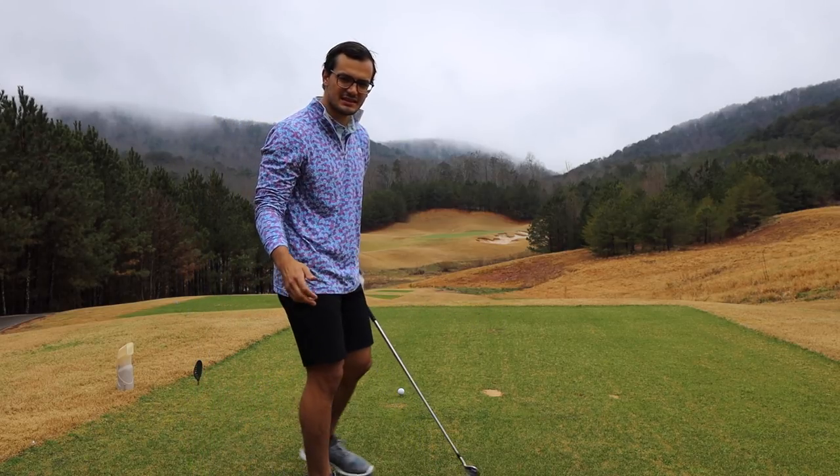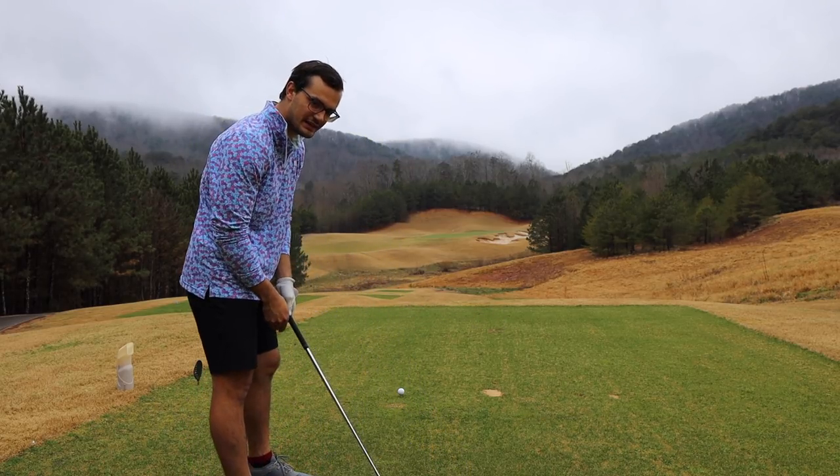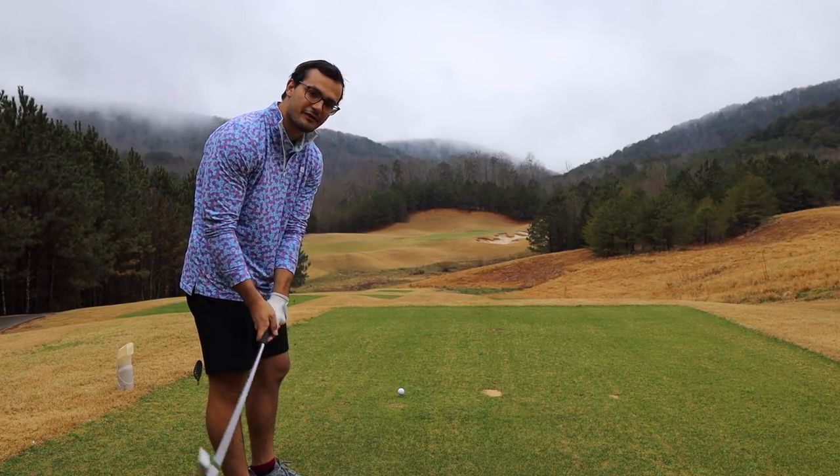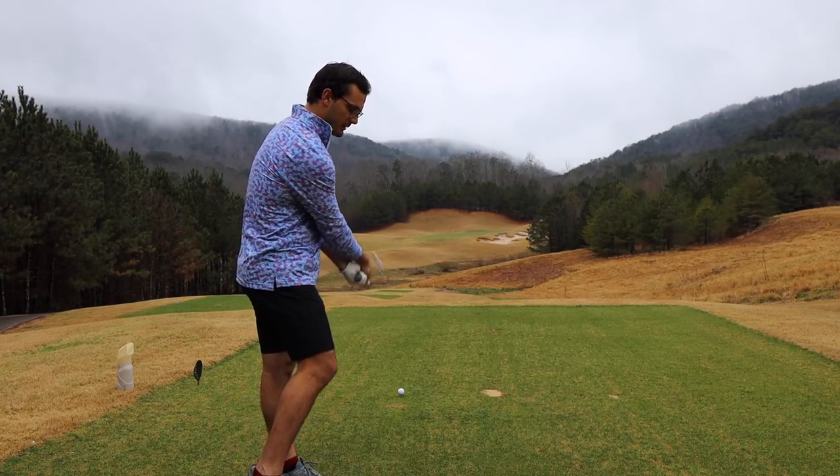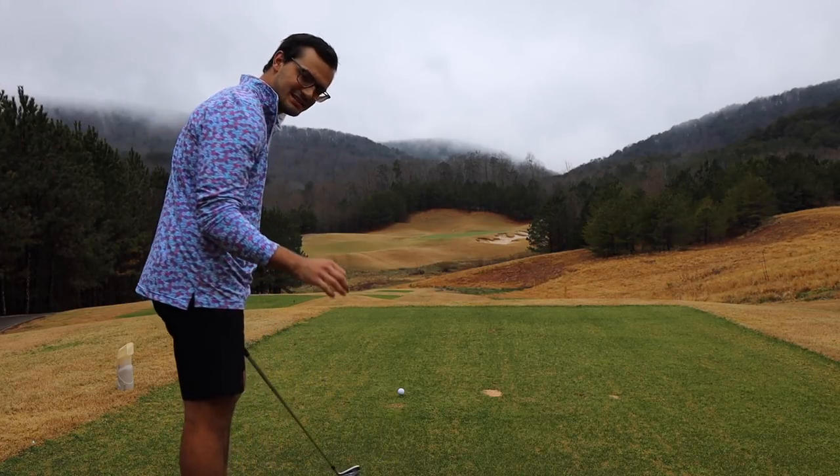And I think it's an in-betweener shot. I don't think 5-iron would get there. I bet I could probably hit 5-iron and get it there, but I don't want to try to crush it. There is no wind, so I think I could hit that 5-iron there, but I'm going to hit a nice smooth 4-iron. I got it teed up a little bit as well.